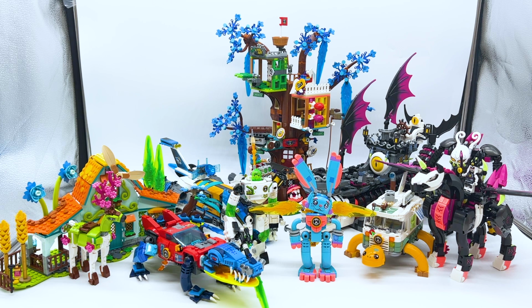Let me know in the comments what you guys think of this wave. Are you planning to pick up any of the sets? Which ones? And do you think Dreamzzz is going to be successful, or do you think it's going to fall off like most other recent LEGO original themes have?